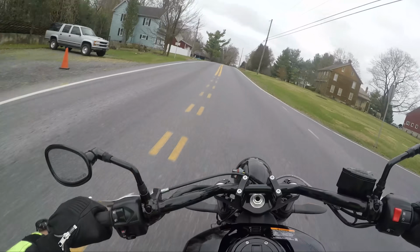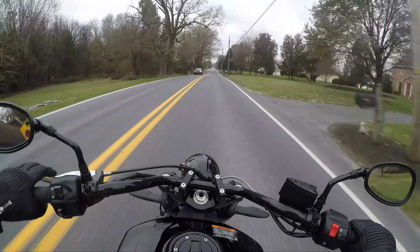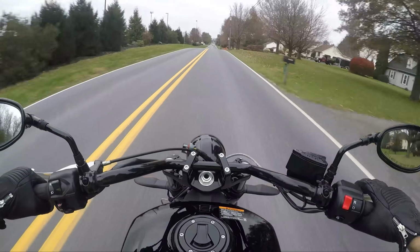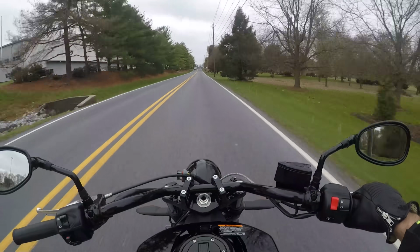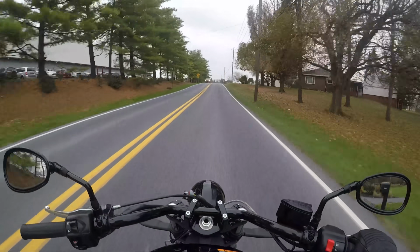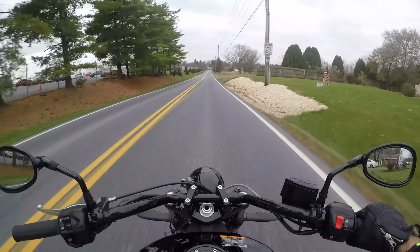Yep, drag a little boot right there. Just getting up to the speed limit. What blows my mind is how much bike you're getting for the money. If you can find these Octanes, they're cheap. I mean, they're really, really cheap.